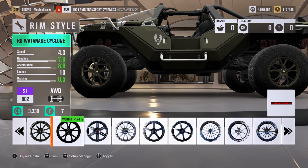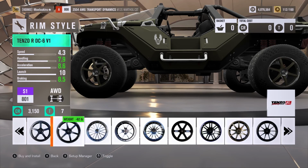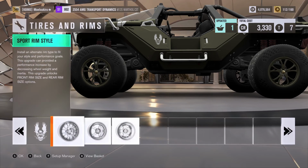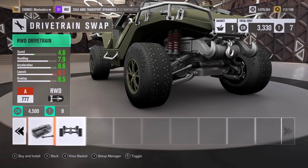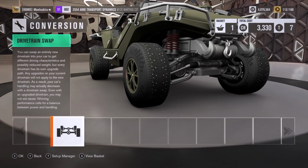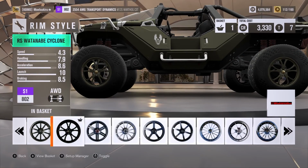That one's not bad. Whew. Rough times. Rough times. Yeah, I'll go for these. They just seem weird. Alright, what else can we do? We can make it rear-wheel drive in case we want to drift it. Like crazy drift it. And that's it. That is it. So all we've done is gotten rims for it, and that put it up to 802 PI.